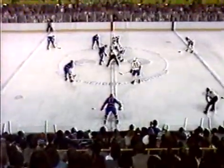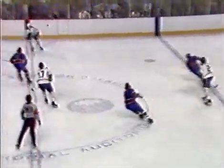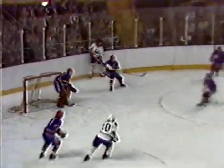Here's the announcement. Assistant number 8, Sergei Kotov. Kapustin from Kotov. The time, 19:16.